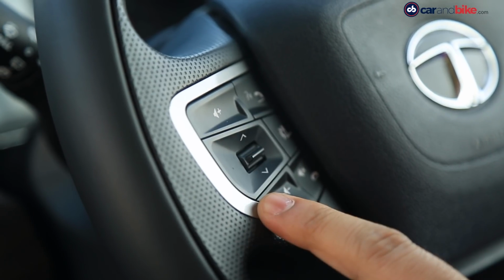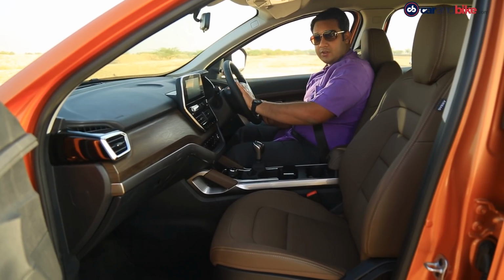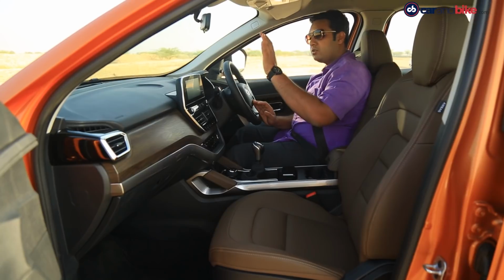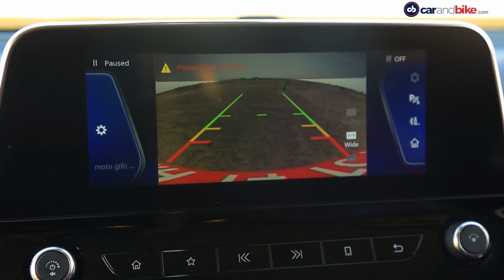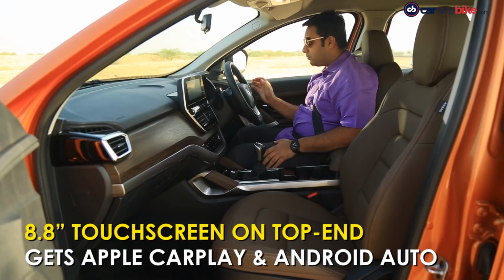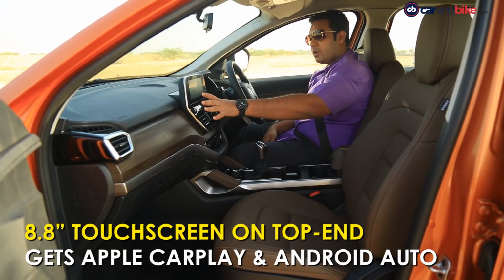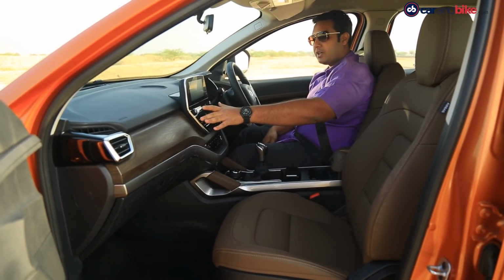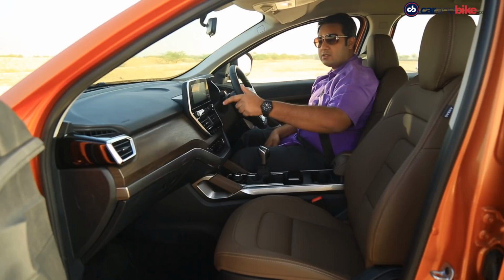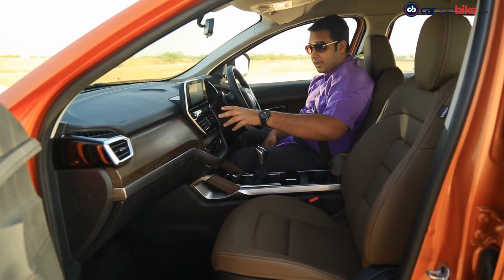Now up front, all your controls are on your steering wheel. So the left hand side of the steering wheel mounted controls are dedicated towards the infotainment system. Right hand side dedicated towards the trip, as also cruise control options as well. So here you have your floating 8.8-inch touchscreen infotainment system. The lower variants get a 7-inch system, but it's also a touchscreen infotainment system.